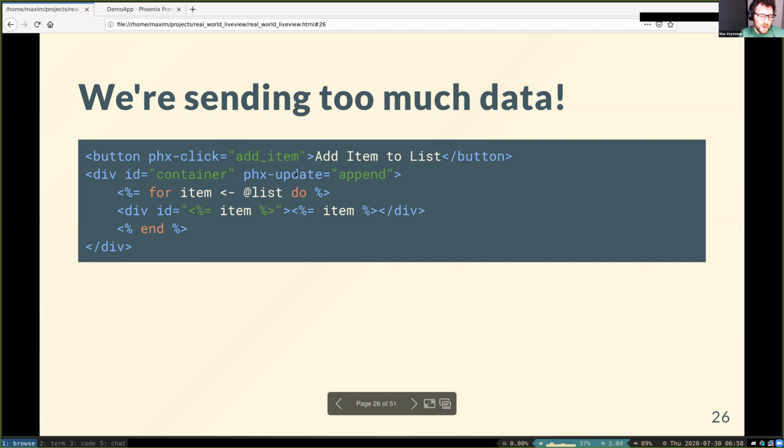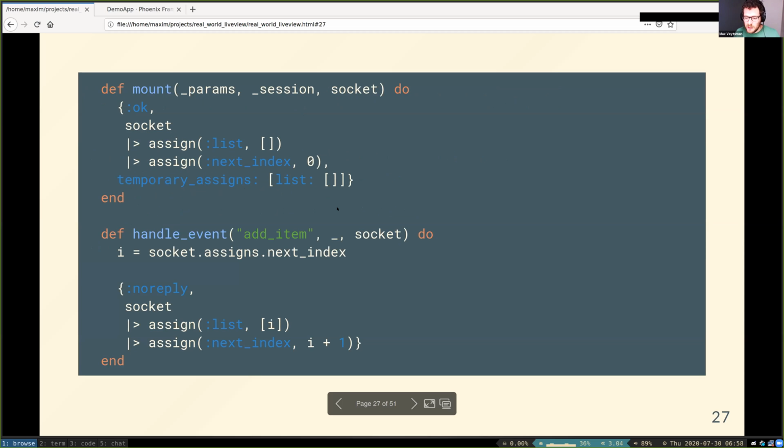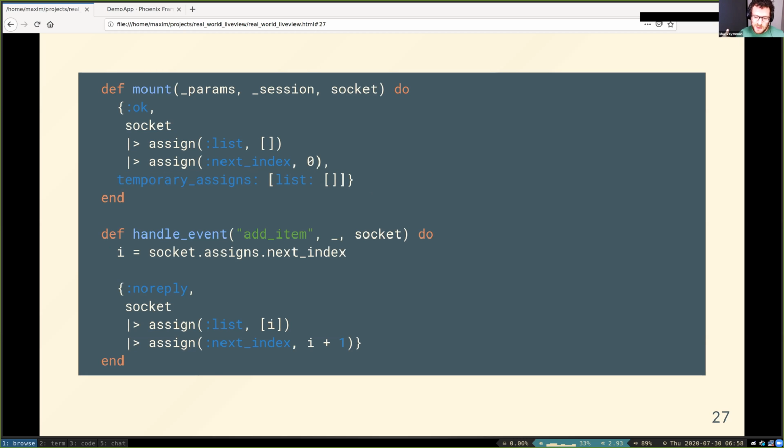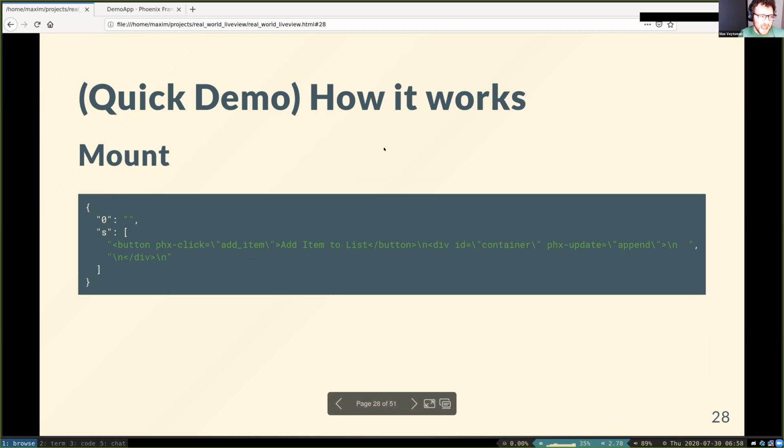And so the way that I would call into this is now, instead of sending the full list every single time, redrawing all of it, when I click my event handler, I'm going to give it a list that only contains the new one. And there's this third optional argument to the return of mount, which is temporary assigns. I'm saying that after you've done drawing this list, forget what was in it. It's temporary, set it back to be an empty list. And then the client knows that if it sees this PHX update append, it's only going to append things to it, and it's not going to erase things.